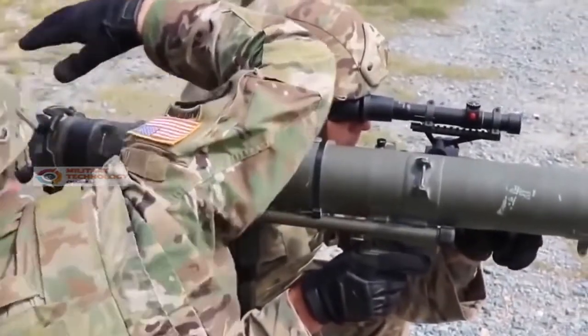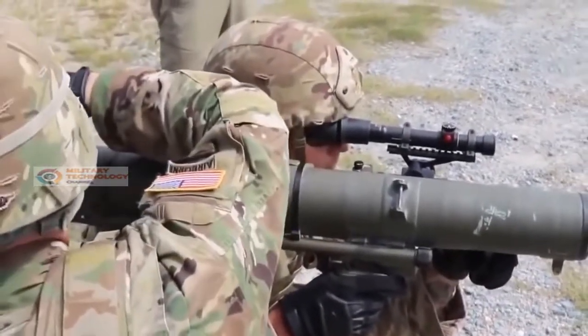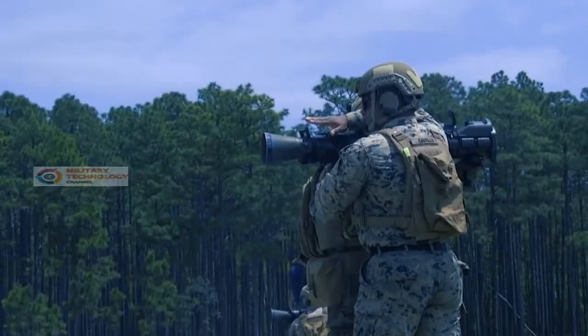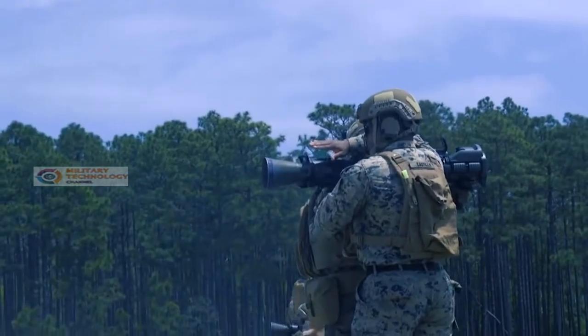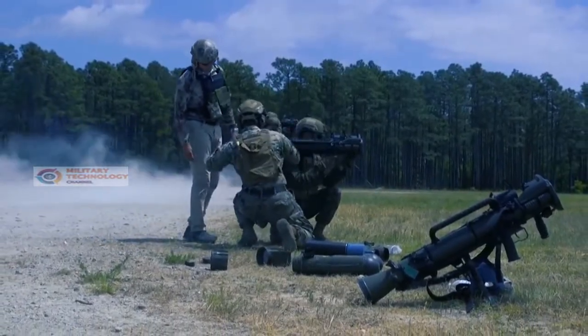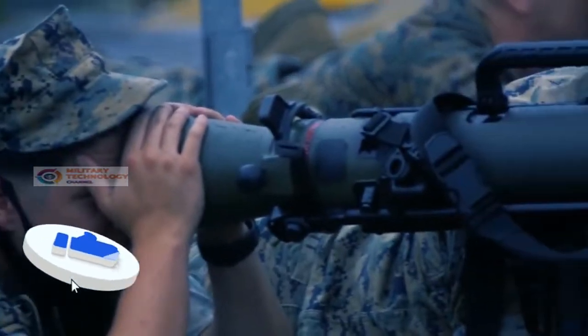Fundamentally, the launcher's design hasn't changed. Saab, the weapon's Swedish developer, is pitching the M3E1 as a collection of evolutionary improvements optimized for urban warfare. It's slightly smaller and weighs around 15 pounds, 7 pounds lighter than the current M3.